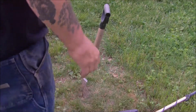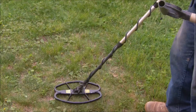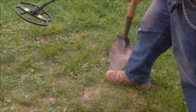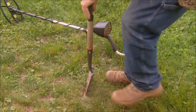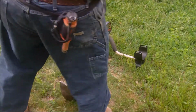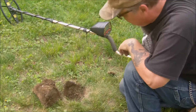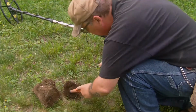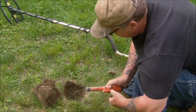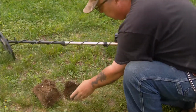All right, we got a hit here. Not real deep. Consistent, very consistent in the 80s, high 80s. It says it's a couple inches deep. Might still be in the hole. Might be still in there. Might be two targets. Good deal.